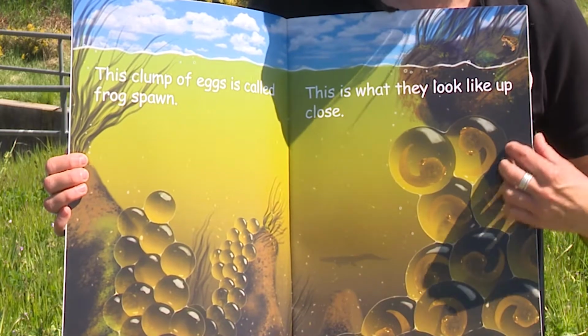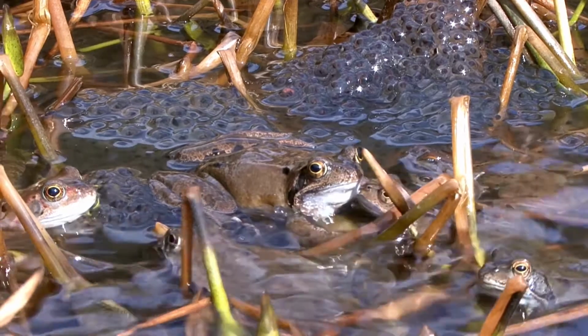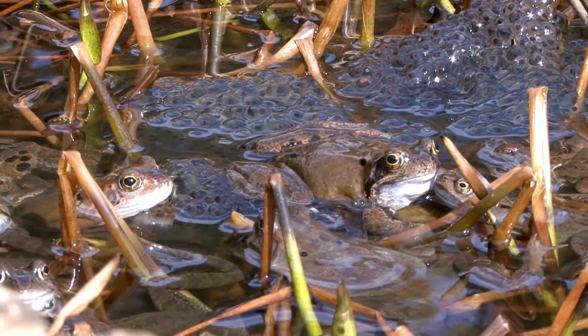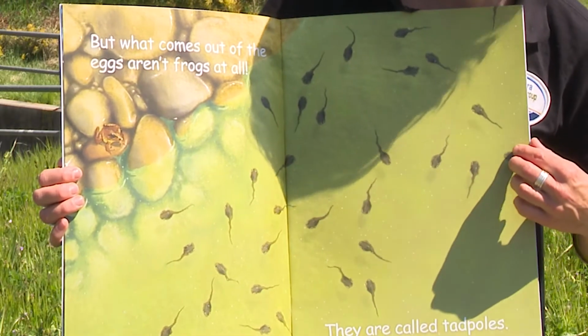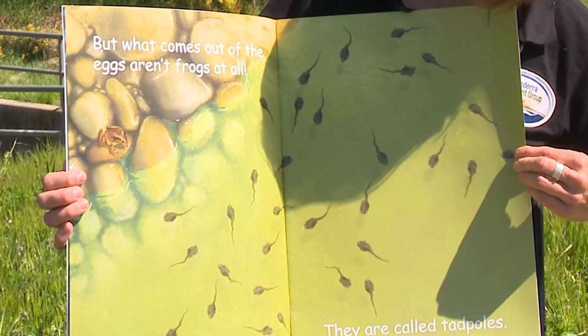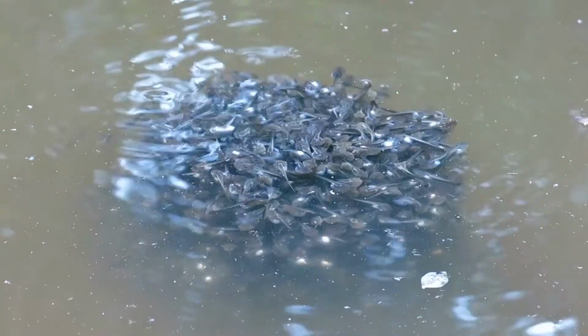And this is how they look when you look closer. You see the tiny tadpoles in there. And it takes a few days for the tadpoles to get out of the egg and start swimming about. Here you can see tiny, tiny tadpoles. And they have a long tail and a tiny head.